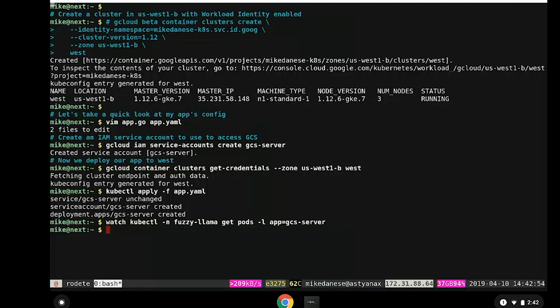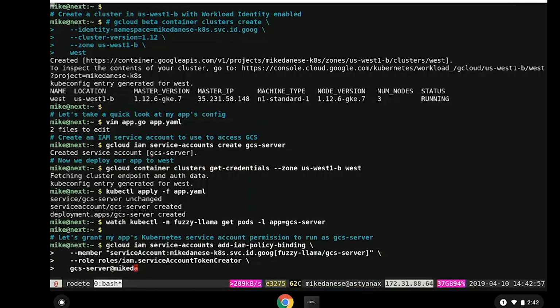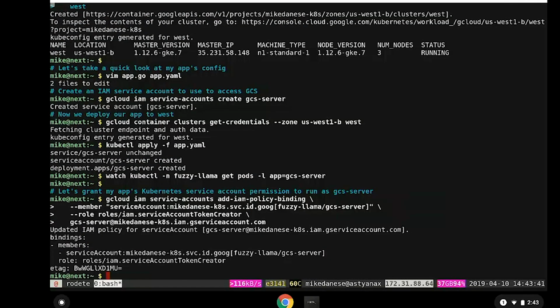And the next thing I'm going to do is give my Kubernetes service account permission to run as the GCS server IAM service account. So this is a bit dense, so I'll unpack it. We are adding an IAM policy that grants GCS server in the Fuzzy Llama namespace in the Mike Denis K8s identity namespace token creator permission on the IAM service account that we want that app to run as. So this actually is the step that grants my Kubernetes service account permission to use the IAM service account.